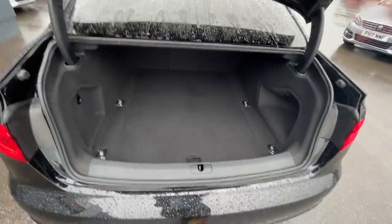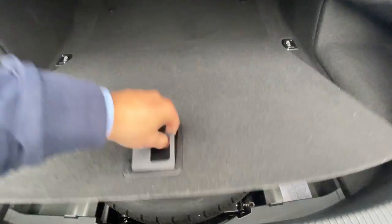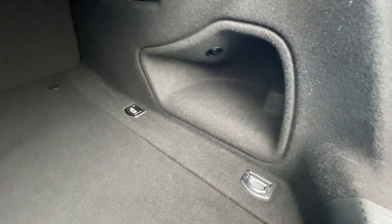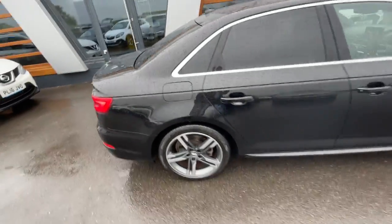In the back, as you can see, it's got plenty of boot space. It's got an additional spare tyre as well, which is really nice, very handy. But yeah, well looked after by its previous owner. No scuffs, no tears in the interior. Yeah, really nice car, to be honest. Valet has done a great job cleaning the vehicle. Yeah, there's a final look of the vehicle.